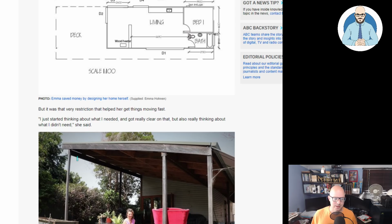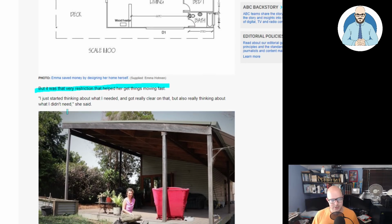But it was that very restriction that helped her get things moving fast. Well, that's a good point. Sometimes you need the pressure to make achievements, to force you to do things. So yeah, this is her house here. I just started thinking about what I needed and got really clear on that, but also really thinking about what I didn't need, she said.